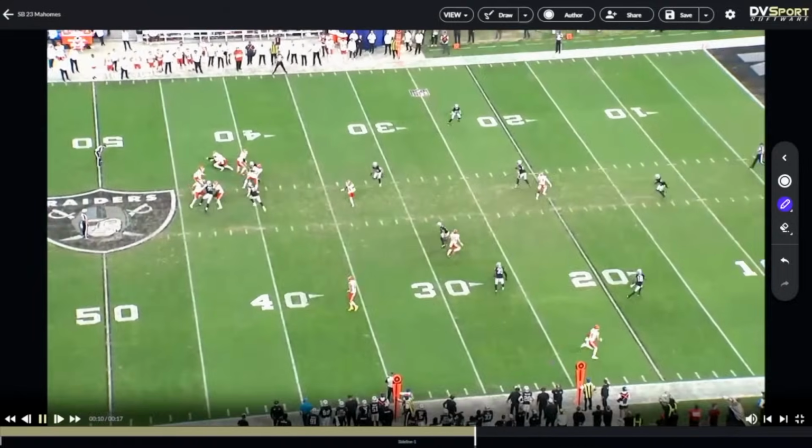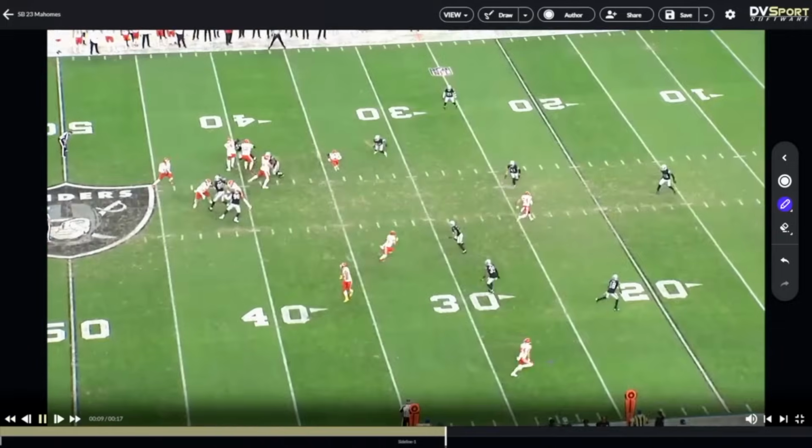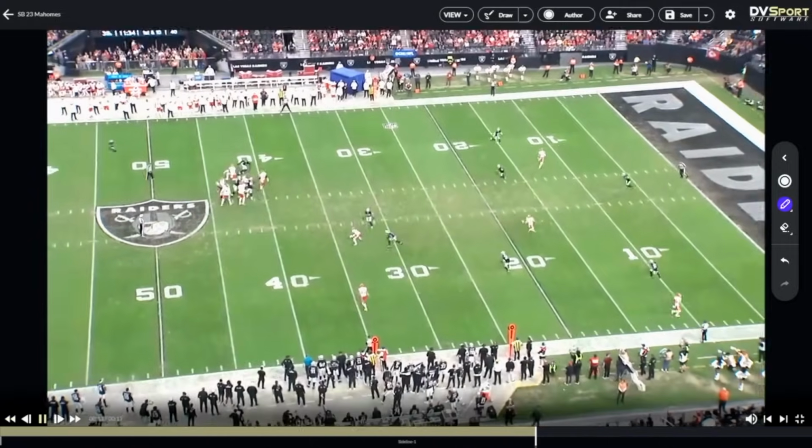But there's the seam. You see it coming right there? That's normally going to be a throw that Patrick makes every single time. That big of a window down the field. But again, impatient in the pocket. See how he's moving already? Moving, got to come to the check down and missing some opportunities that are out there in front of him.